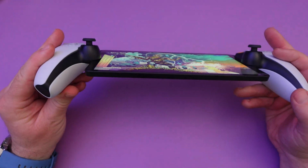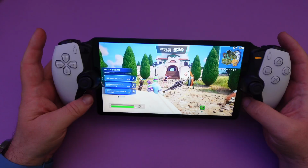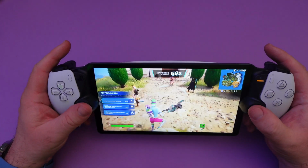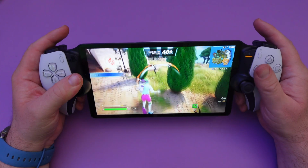And then obviously you can charge it and play at the same time. Bring a portable battery with you. But otherwise, yeah, as long as you've got internet, you're going to have good battery life with this. So very impressed with all the battery life things.